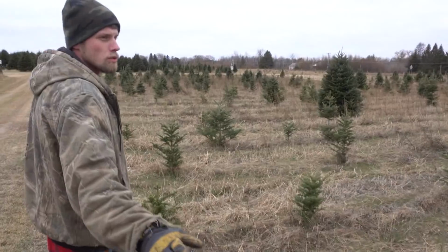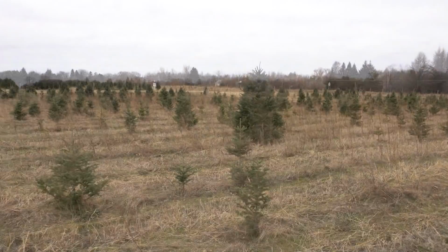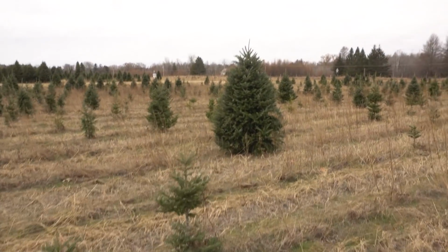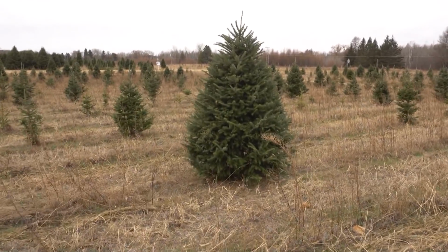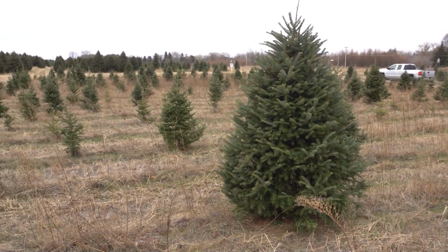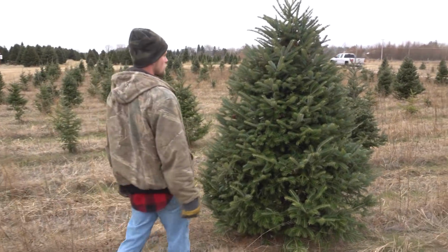So all these trees were all planted at the same time, but some of them you can tell they take off quicker than the other ones. A lot of it's got to do with your pH balance in your soil. A lot of it's got to do with who even may have planted it. Most of these we plant with a tractor and a planter behind it. Some of them they get hand planted. I sure wish they all grew like this guy right here.